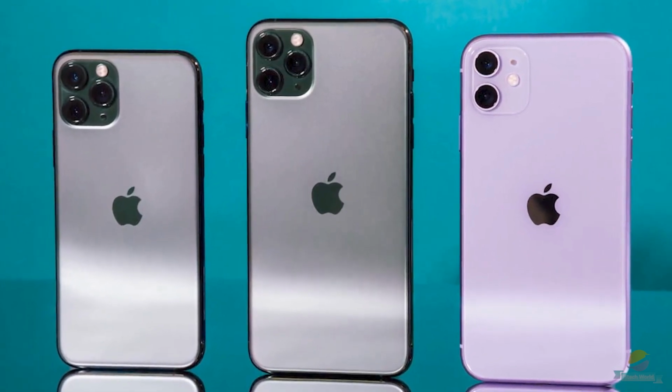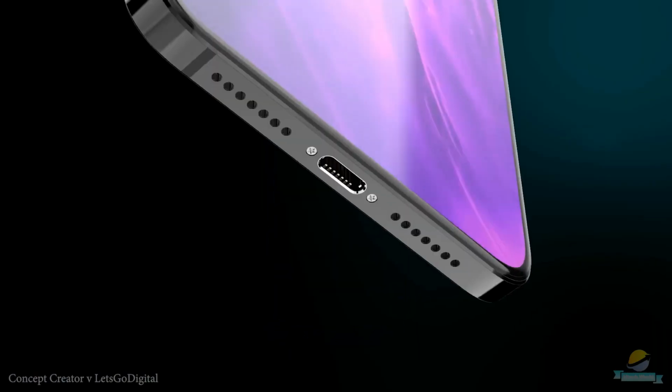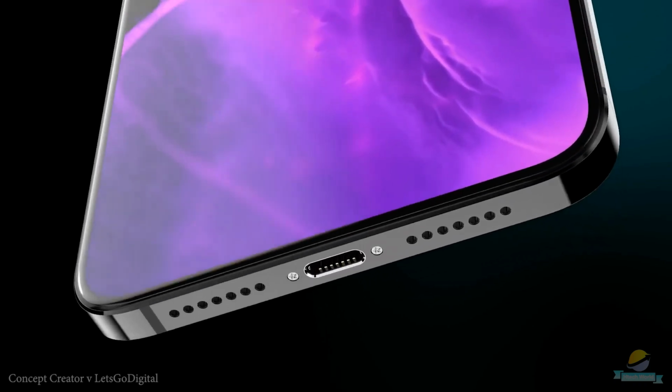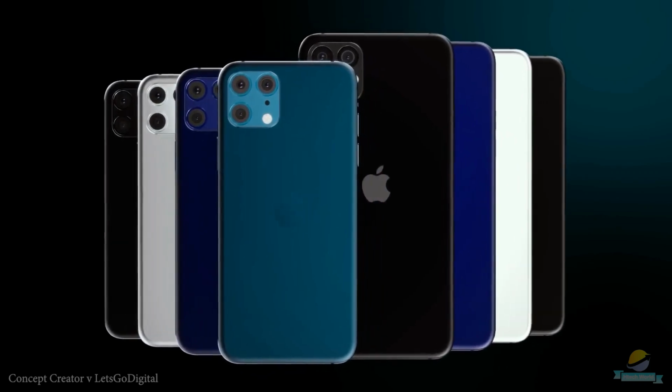Reliable analyst Ming-Chi Kuo has advised that there's going to be 2 iPhone 12 versions. The smaller iPhone 12 is going to have a 5.4-inch display, and the larger one will have a 6.1-inch. We then get a 6.1-inch display, which is the iPhone 12 Pro, and a 6.7-inch display, which is the iPhone 12 Pro Max.